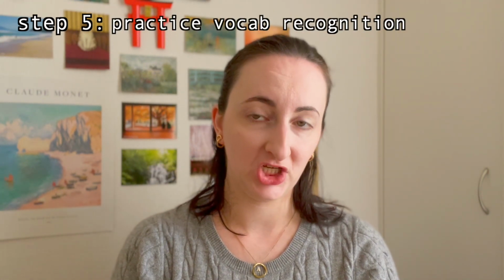Step 5 is going to be to practice vocab recognition. I can't really recommend that you entirely learn vocab words for such and such levels of the JLPT, because it's too much in my opinion. It will take you so long to master the vocab. I think it's much easier to just start getting used to the most common vocab by doing vocab quizzes and flashcards, and that's how you will get used to the vocab.